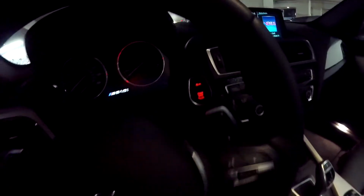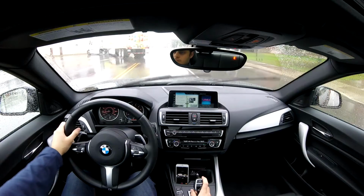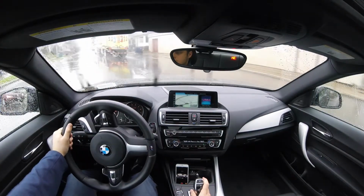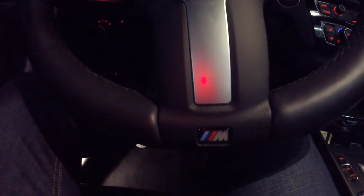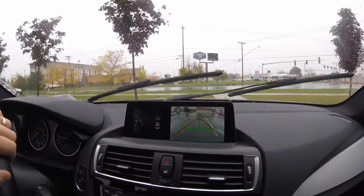Then getting to the interior of the M240i, it is very comfortable. The one that I'm driving has the black Dakota leather. It's extremely soft, and everything in it just feels good. Now, I love this M Sport steering wheel. As many of you know, the M Sport steering wheels always feel so good, and they look so good. And everything in the interior is very nice.